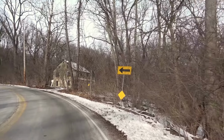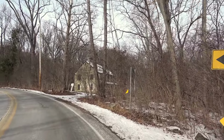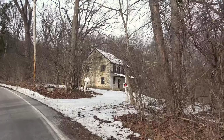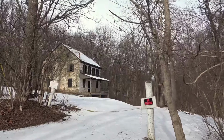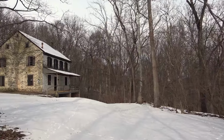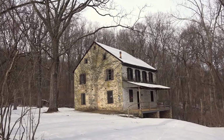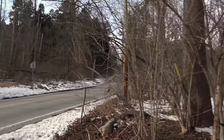Yeah, but up here's that beautiful old house. Wow. It just says no parking here. There are signs on the door up there. Oh man, I'd love to explore that. That is beautiful. Zoom in just a little bit there. Wow. Maybe someday, but not today. All right, I gotta continue with our road walk.